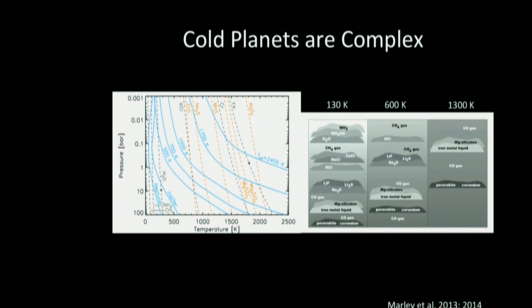And wherever they cross these dashed curves, those are condensation curves for various molecules. So for example, if you're in the 1700 Kelvin atmosphere, when you move up to about a few bars, so this is about the pressure level where you can see into the atmosphere, you'll cross these magnesium silicates, these silicate things, actually sand and dust, will condense out in the atmosphere and you will get clouds.